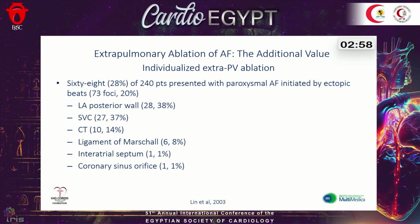In their collective of 240 patients, they reported 28% of patients presenting with paroxysmal atrial fibrillation initiated by ectopic beats. So we are not talking about persistent here. We are talking about the scenario where we would consider pulmonary veins as a major precipitator of atrial fibrillation. And yet, in about 1/3 of cases, the authors could prove that atrial fibrillation originated from outside the pulmonary veins.